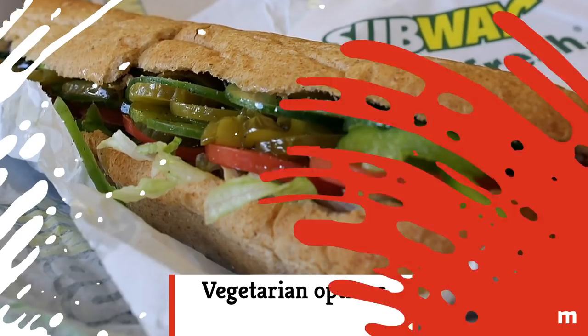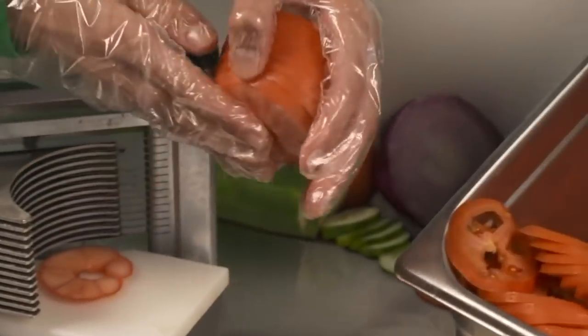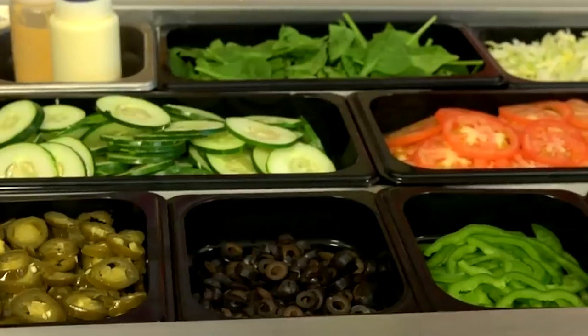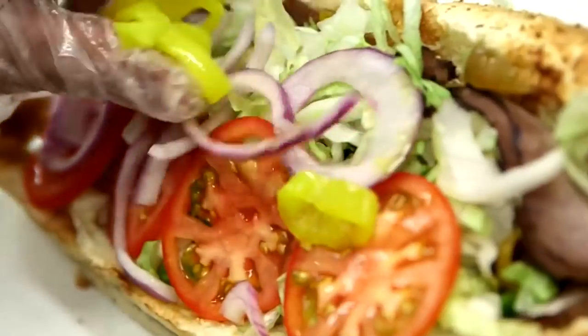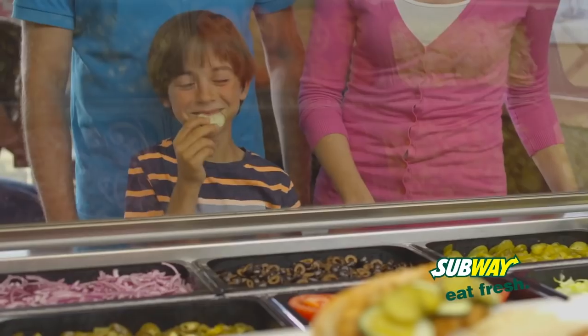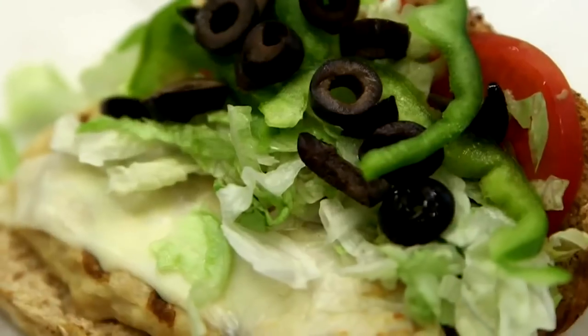Vegetarian options. Subway has been putting money into their meatless marketing game for years. They have a variety of vegetarian options, including the staple Veggie Delight and some more recent regional vegetarian options. And this is in addition to their already meat-free salad options. But try as they might, Subway just can't quite get it right on the meatless front.